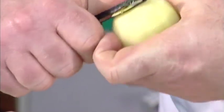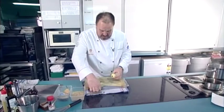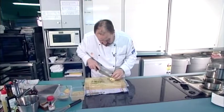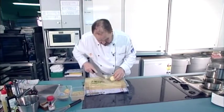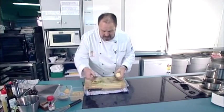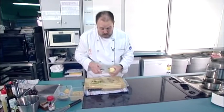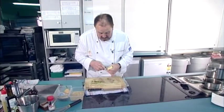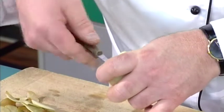Take a wee bit off the bottom. Then you want to cut a little base because we're going to sit the pear on our plate, so we want it to be flat. Then ideal for this is a Parisian scoop, or if you have an apple corer, but I find the Parisian scoop's really good. So we sit that across the bottom where the core is, and we scoop some out.